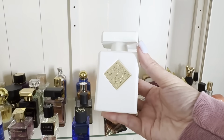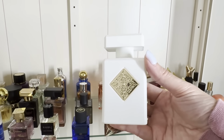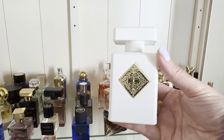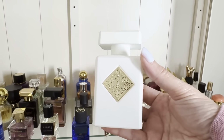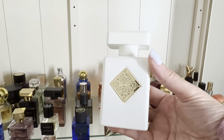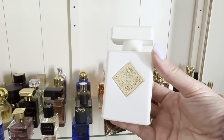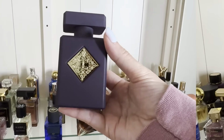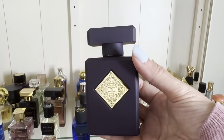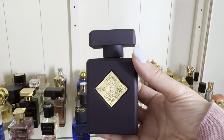All right, up next we have by Initio. This is Musk Therapy. This perfume has become one of my all-time favorites. It's probably in my top 10 for life right now. I can't get enough of it. This is such a perfect everyday scent, easy reach, appropriate for any situation, but with amazing performance. The musk in here is done to perfection. Another one that's perfect for a signature scent is Psychedelic Love by Initio. And this one is a myrrh and sandalwood beauty.